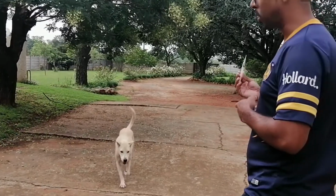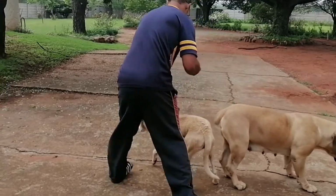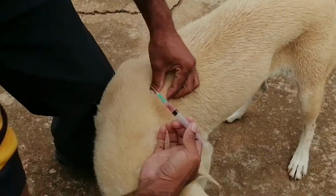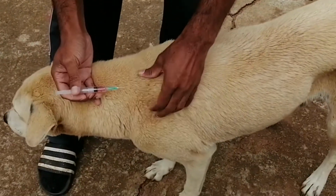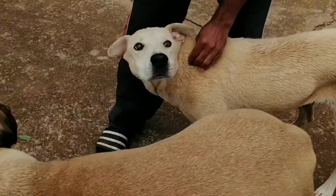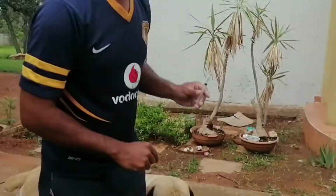So I'm just going to do the same with him. Put this in the left shoulder. Come on. Again, same thing. Left shoulder. Just going to grab the skin like that. Insert the needle, because Heidi's here, I don't want to move Heidi. Into the skin. And I'm just going to rub it, because this boy, it's just a little bit hurt. Alright, cool. Now on to the rabies.